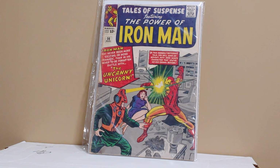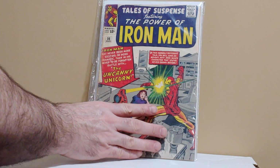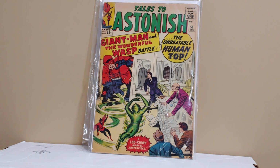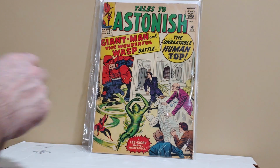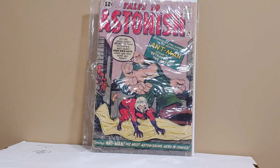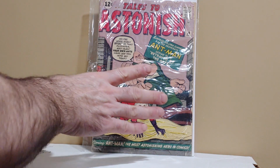Still another series I'm working on, Tales of Suspense 56, first appearance of the Unicorn. God, I can't remember how many I need. Maybe 8 to finish this one, from 39 until it ends. And then Tales to Astonish. This is the first appearance of the Human Top, #50. Arguably, probably the #1 villain to the Wasp. And then #38, first appearance of Egghead, who was arguably the main villain for Ant-Man. With these two, I think I need 6 to finish this from 39 or 27 until it ends through this superhero stuff.